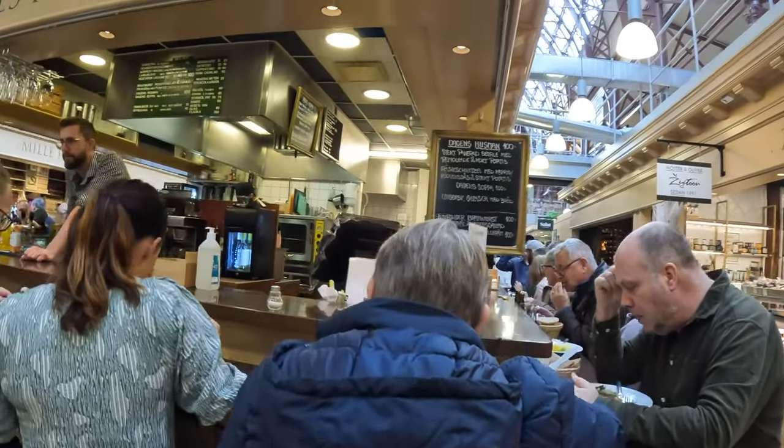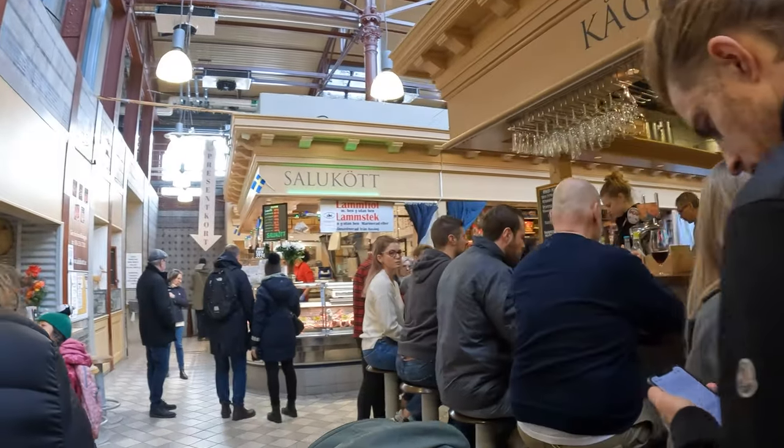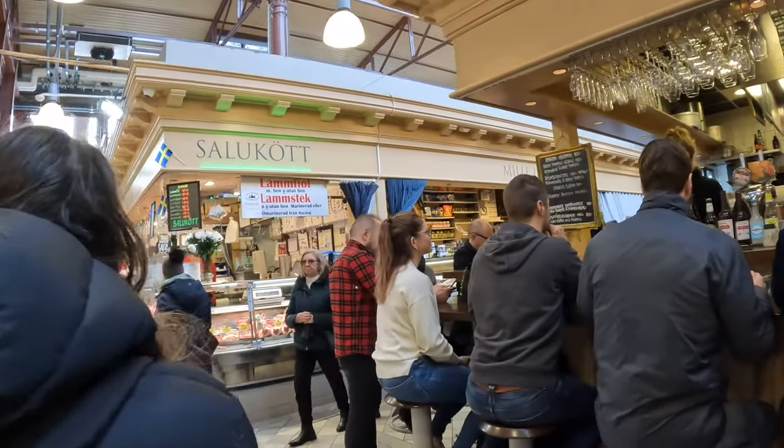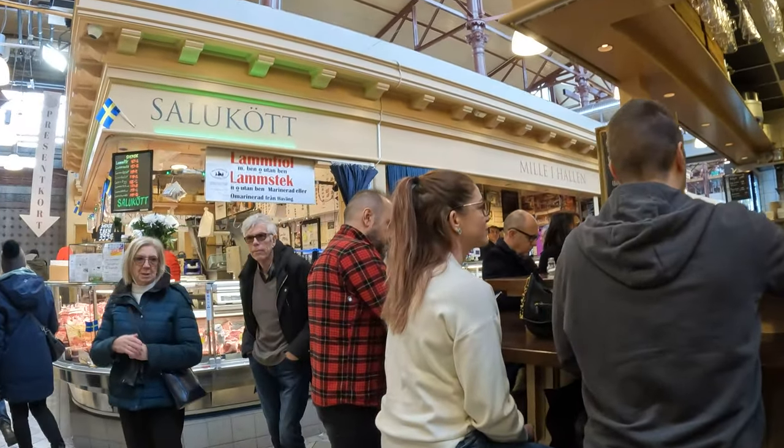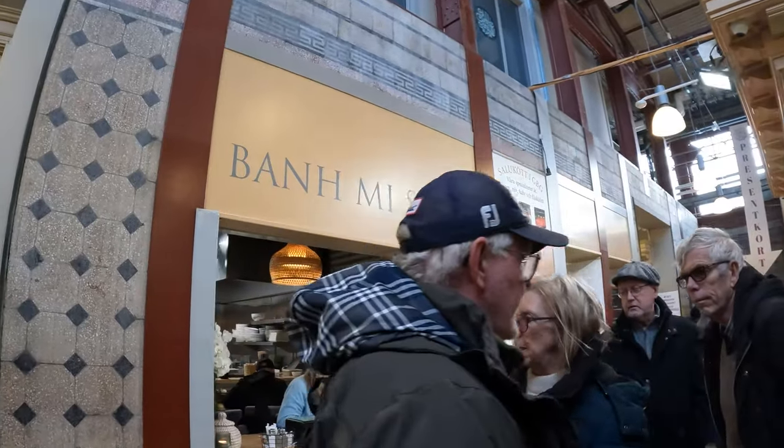Very busy though. Wow, the food, I'm just looking at somebody's plate here, the food just looks absolutely amazing, like proper high restaurant quality food being served out of these market stalls here. Absolutely amazing. Is that Vietnamese style banh mi?